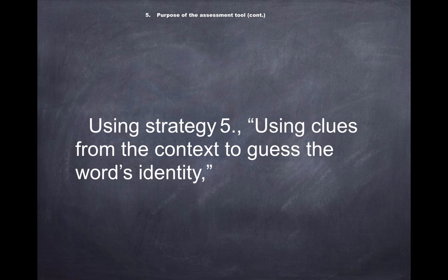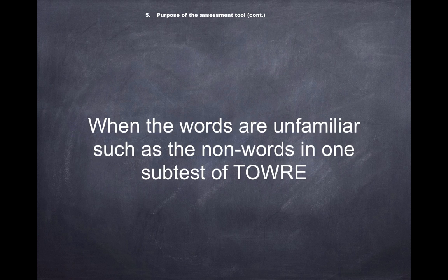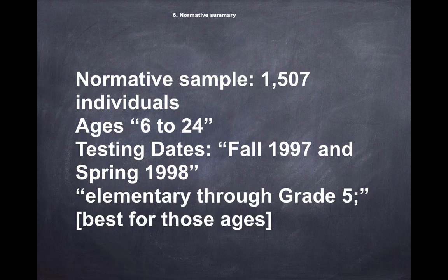Although pictures can help, they really are building new sight words. So it is an excellent advanced strategy. It is a struggling reader's strategy that can actually hold them back. When the words are unfamiliar, such as non-words in subtest 1, that's when you use the decoding skills.